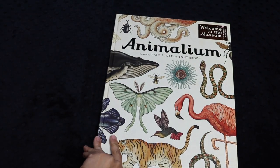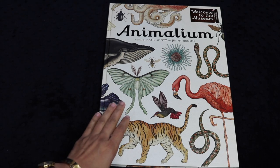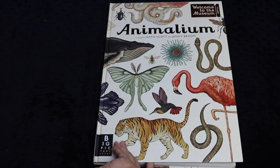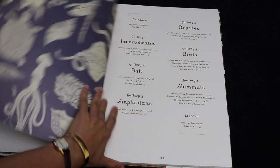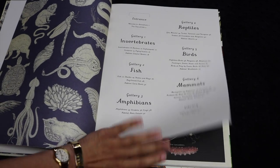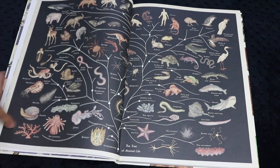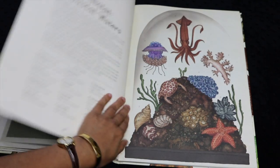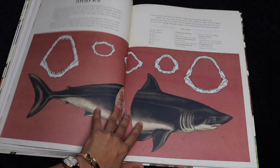And speaking of cost, I believe each of these was about $21 at Costco. This is Animalium, and this is also just gorgeous. It has invertebrates, fish, amphibians, reptiles, birds, and mammals. Isn't it just breathtaking? It has cephalopods here. It is just beautiful.